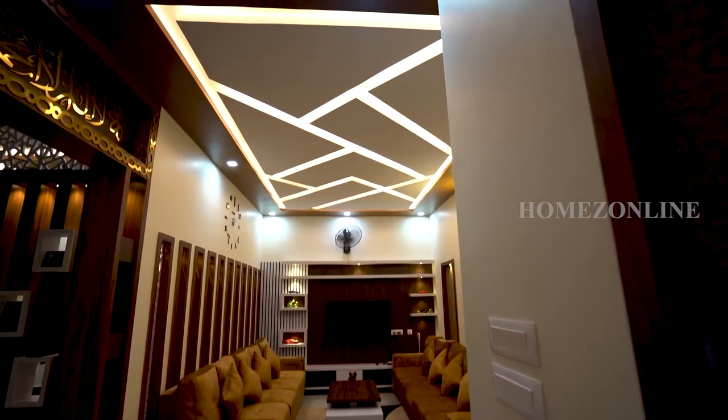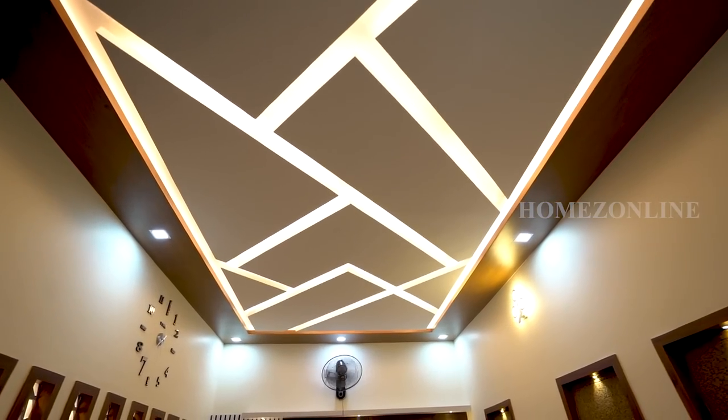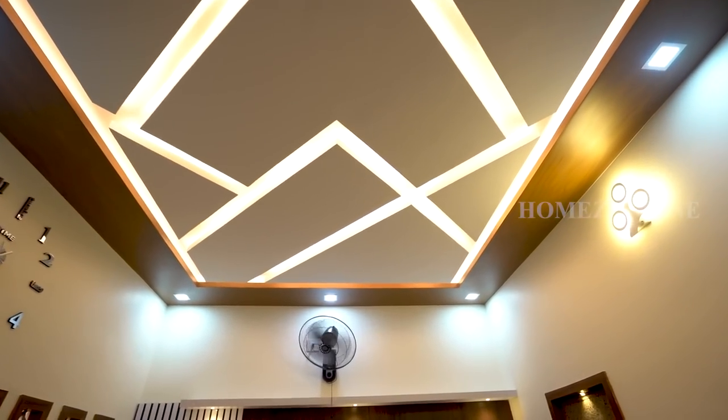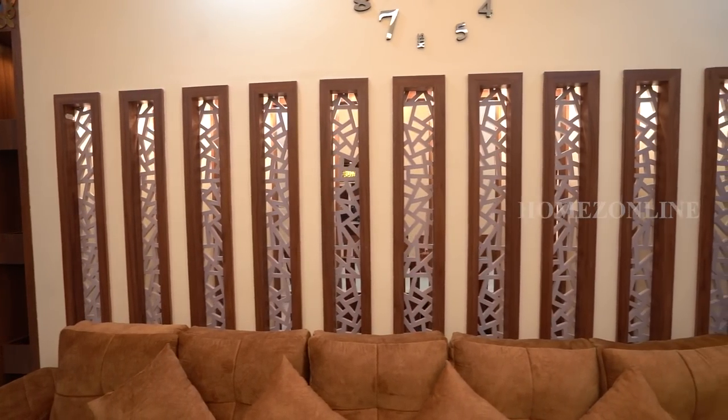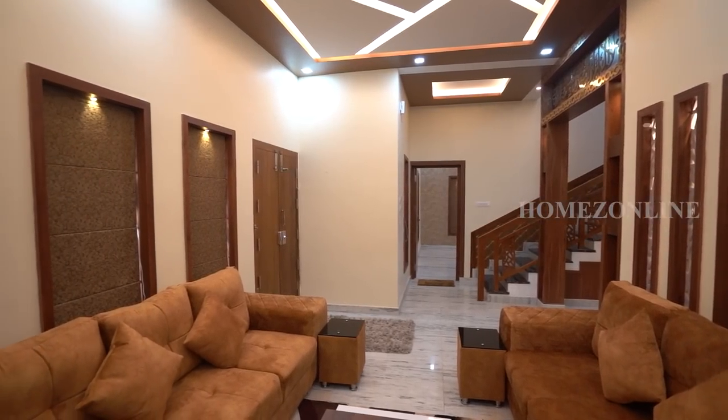And very good ceiling works are used here. More pergolas with glass and wooden borders are made on the side wall. It brings an awesome look to the living area.